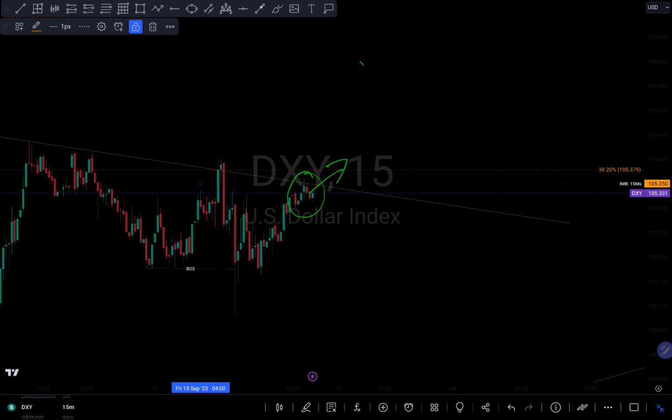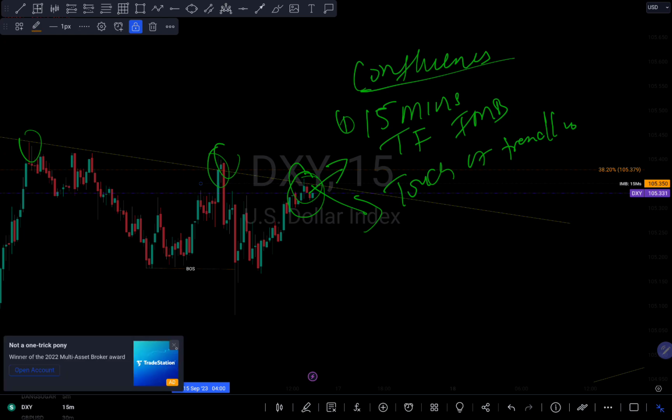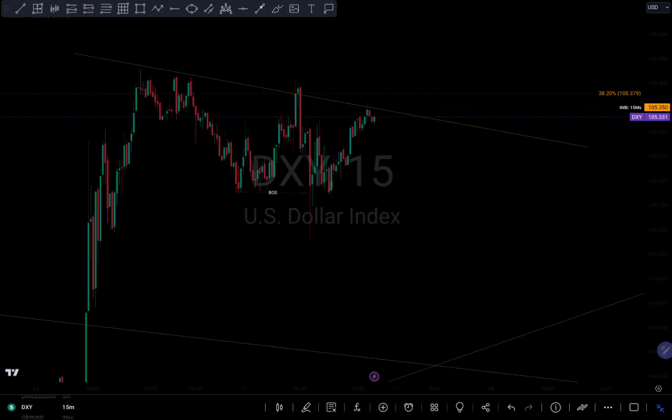Around confluences on the 15-minute time frame, right? We have the imbalance and a touch of trend line. So we are currently around this touch of trend line. You can see whenever we get to this trend line, there is a bounce, right? Now to take this trade right now, I just need more bearish momentum for us to continue the trade to the downside. So that is what I need for us to see right here.